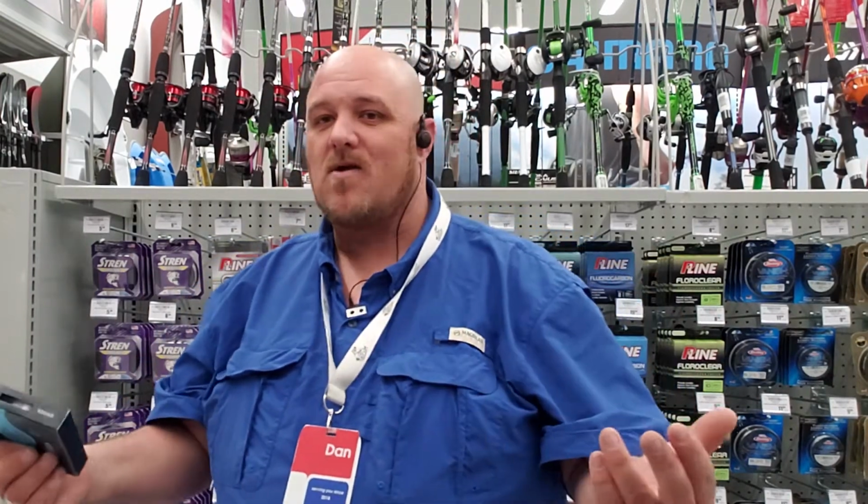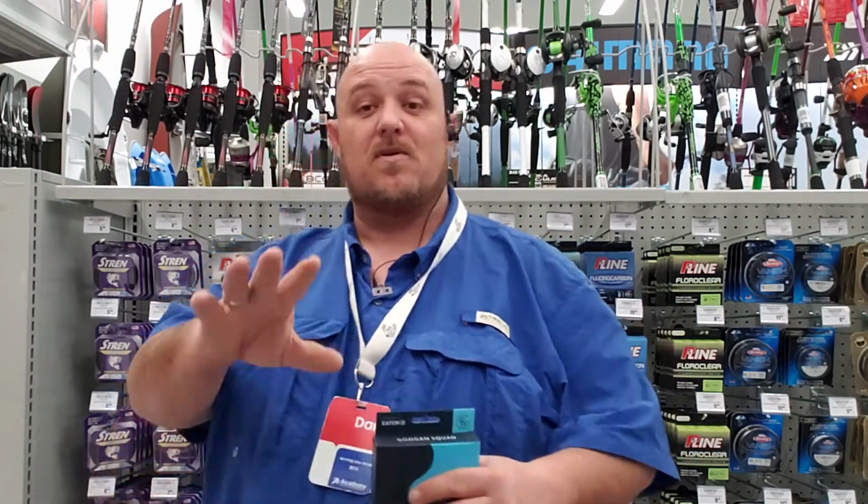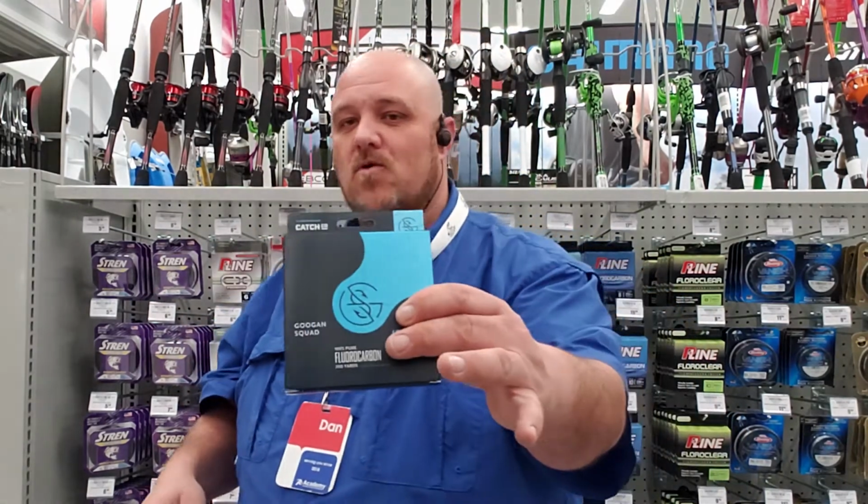And one thing you like about crankbaits, you really don't want your line to show. Monofilament and stuff like that is going to have a little bit more flotation, going to make your crankbait not really run true like it should. That's when the fluorocarbon is going to come in.